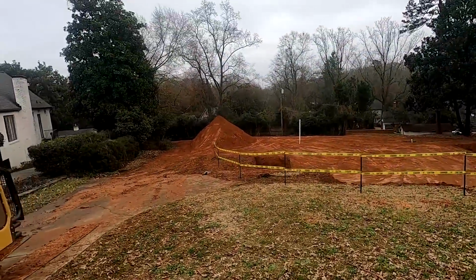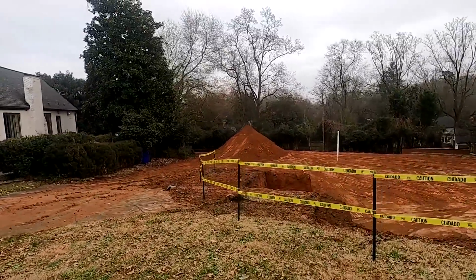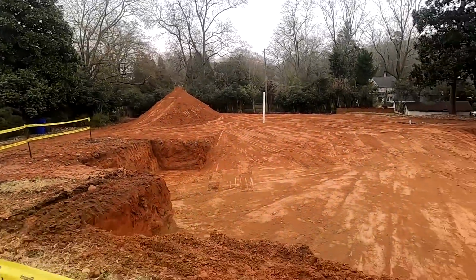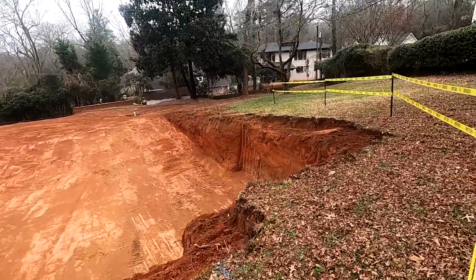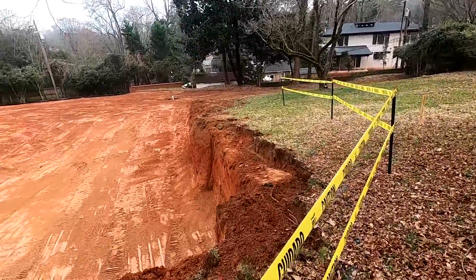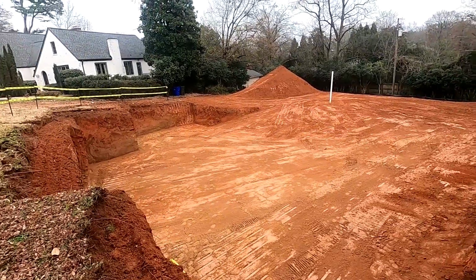Well, that's our leftover dirt there. I bet three-quarters of it, maybe a little bit more, will get used for backfill. We do a 2-foot overcut on it. That's usually plenty for them to get in there and put their walls. It'll be a solid concrete wall as far as I know. But yeah, it turned out real nice.